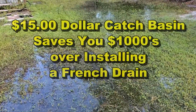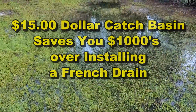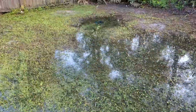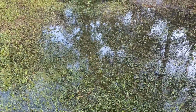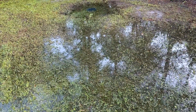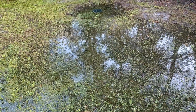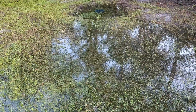Here's a great question. Can you see the flood in this yard? Would a series of catch basins prevent this flood, or do you need a French drain? In other words, could we catch the water before the ground becomes saturated and floods? So here's how that little $15 catch basin can truly save you thousands of dollars over installing a French drain.